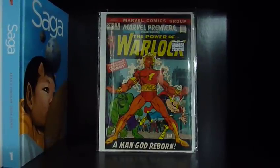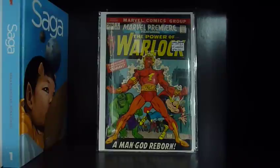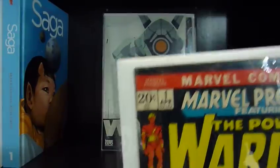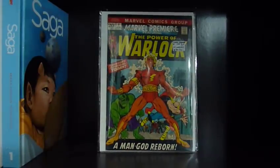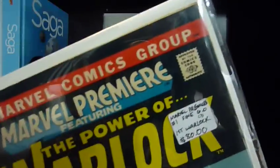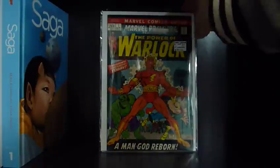Here we got, what is this? Marvel Premiere featuring Warlock number 1. This is the first appearance of Adam Warlock as Warlock. I think that's what it is. It's only a fine. It's pretty beat and all that, but I only paid like $12 for it. The sticker price on here is way high. The sticker price says, what? No, I paid $12 for it. I think this was a little pricier last year.